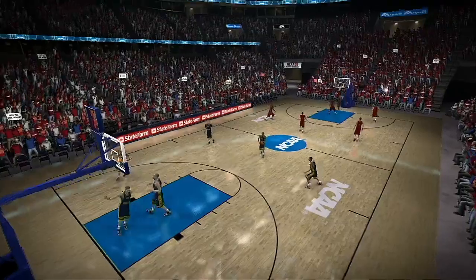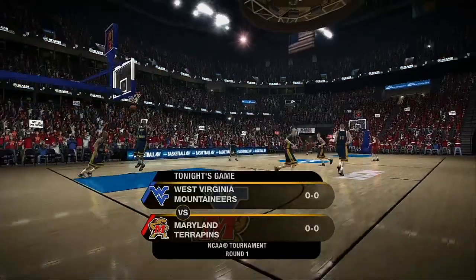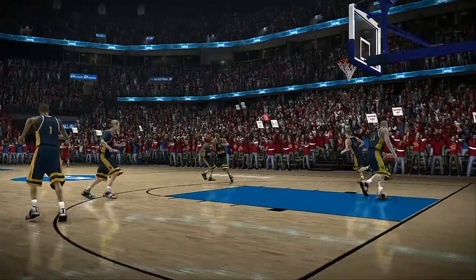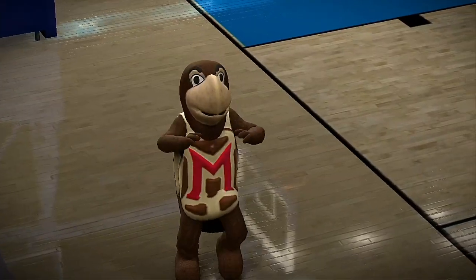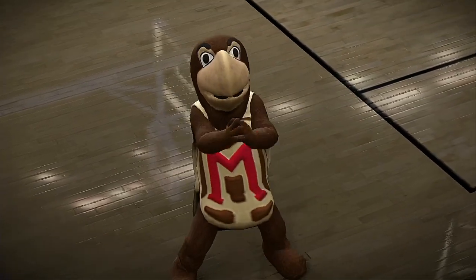So you want to win an NCAA championship. Some think it's easy, and on paper, maybe it is. Just win the next six games in a row, and you've reached your goal. But as Dickie B is going to tell you, these are the toughest six games to play. And you'll see that in today's game between the West Virginia Mountaineers and the Maryland Terrapins.